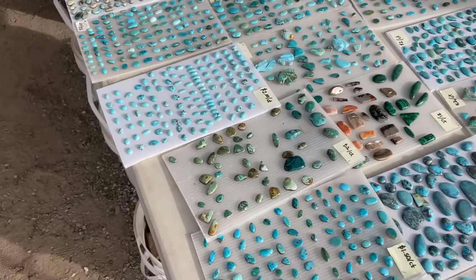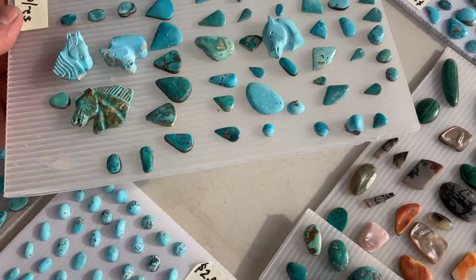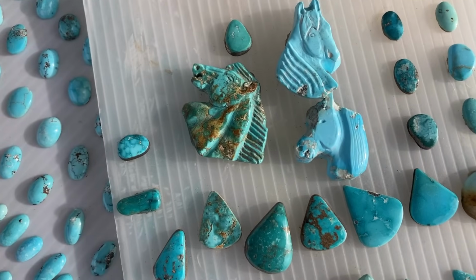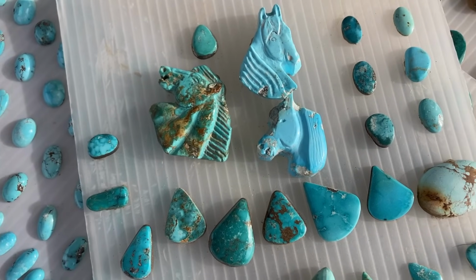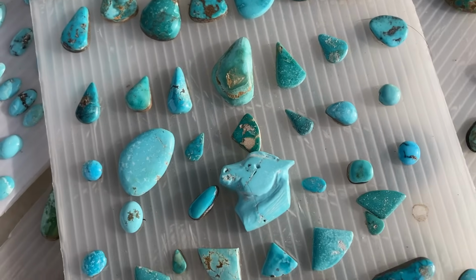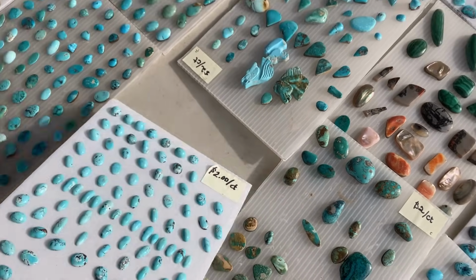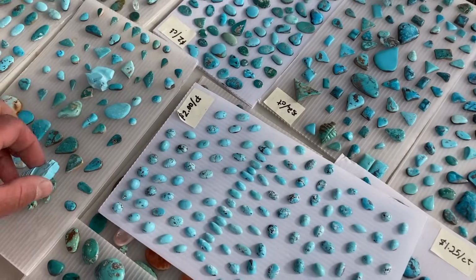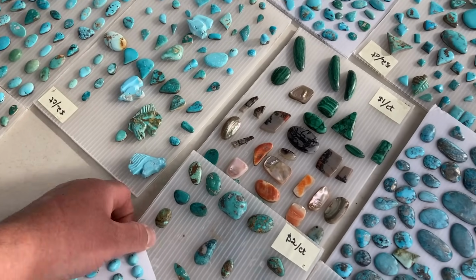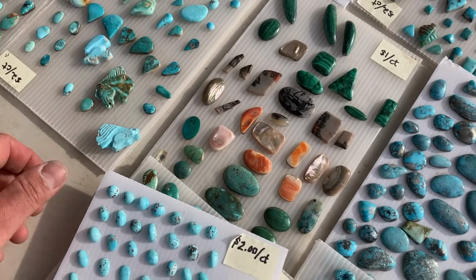There's somewhere in the neighborhood of about 200,000 stones on display here, and another about 1.5 tons of rough material. Now, I can claim to probably have 1.5 tons of material, but unfortunately it's not turquoise. Right, okay. It's a lot of leverite. I've got a few barrels of that at home too.